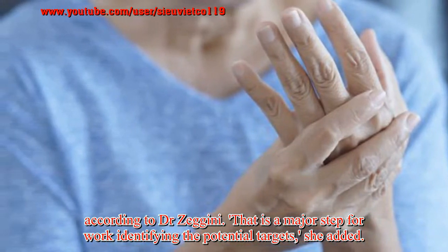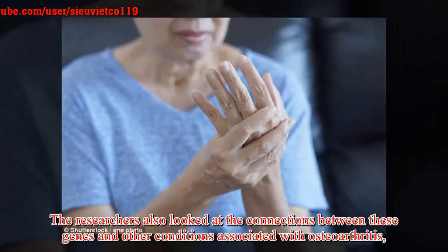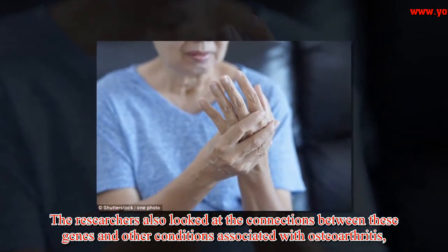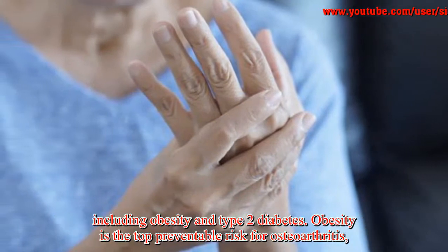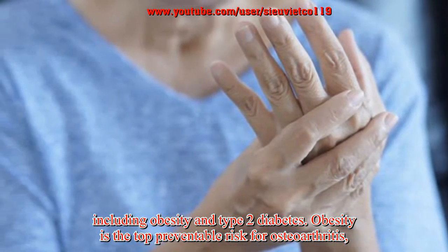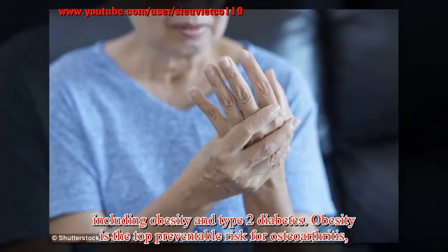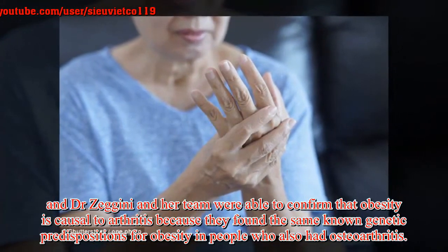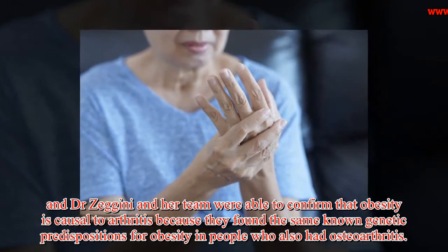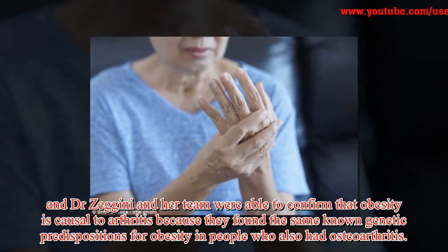The researchers also looked at the connections between these genes and other conditions associated with osteoarthritis, including obesity and type 2 diabetes. Obesity is the top preventable risk for osteoarthritis, and Dr. Zegni and her team were able to confirm that obesity is causal to arthritis because they found the same known genetic predispositions for obesity in people who also had osteoarthritis.